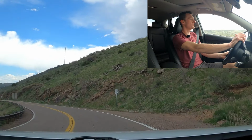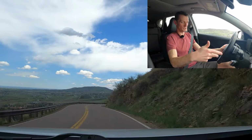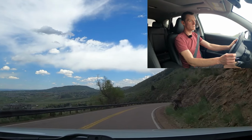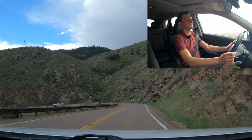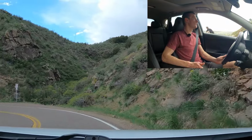Everyone kind of has their preferences, but it's sort of nice that you can basically choose. If you want the more traditional transmission like this one, step up to the higher tier, get this 1.6 liter turbo. If you want a CVT and you're okay with that, just stick with that 2-liter naturally aspirated engine, and you'll be happy. And I think either one would be just fine.